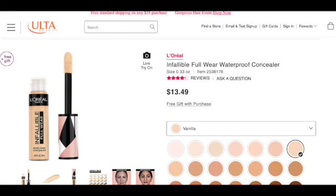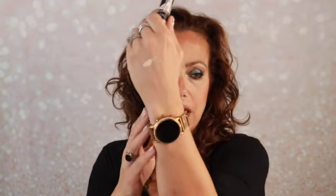Moving on to concealer. The first one is a favorite for a long time. This one is beat up. This is the Loreal Infallible Full Wear Concealer. It is so full coverage, not drying. Again, my shade is too light, so I have to be very, very light-handed with it, but oh, the coverage that it gives. It is a very good concealer.